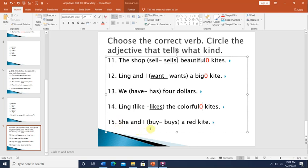Number 15. She and I buy or buys a red kite. Is it only one, or more than one? She and I, that's plural. So we will choose the verb without the S, and we buy a red kite. Red here is the adjective that tells you what kind. So we will circle red, because it tells you what kind of kite.